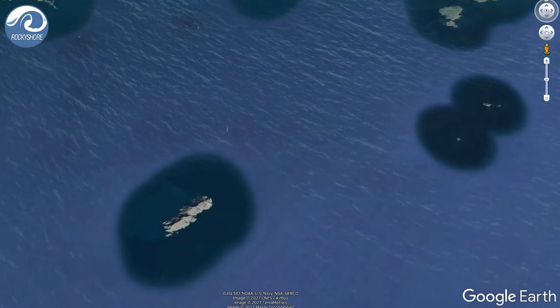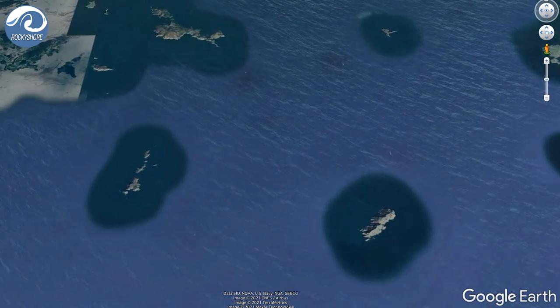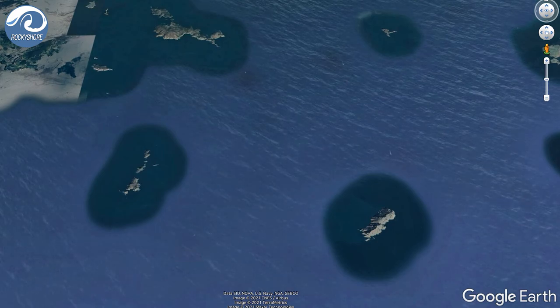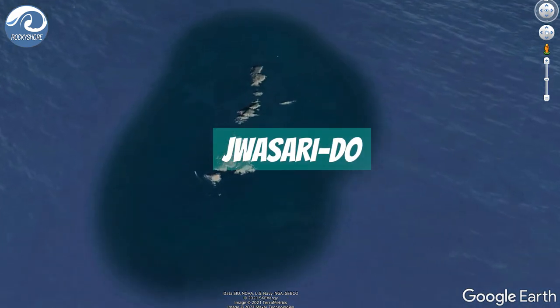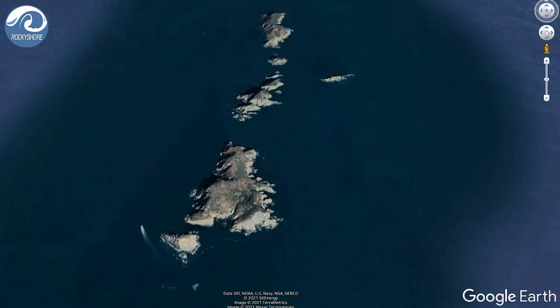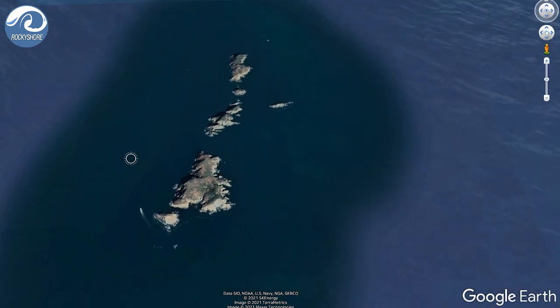Okay, and another one. There's another island right next to Gukdo. It's called Jasarido. Since it is located near Gukdo, the sea condition and overall environment are not that different from those of Gukdo, so I don't have much to talk about, but you can choose either one of them. You can go to Gukdo or you can go to Jasarido because they are quite similar. Okay, but I've never been there.